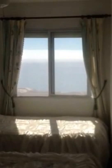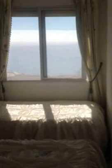We're on the way to the kitchen, tiny galley kitchen here. Washing machine, fridge and oven. Bathroom, shower room, not a bathroom. Here's the twin room. Not a lot of space in here, but there is a lovely sea view. And comfortable beds.